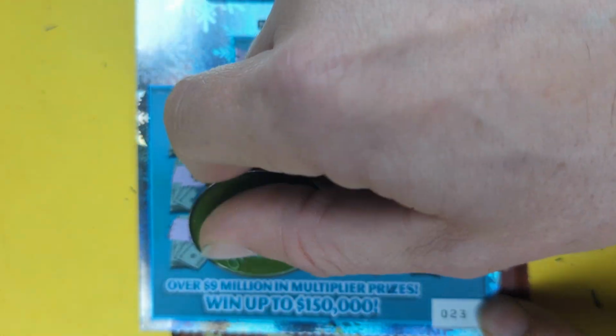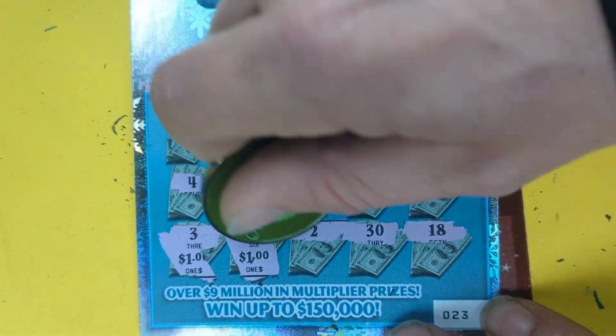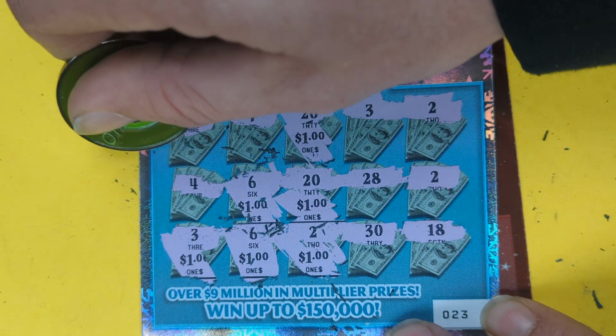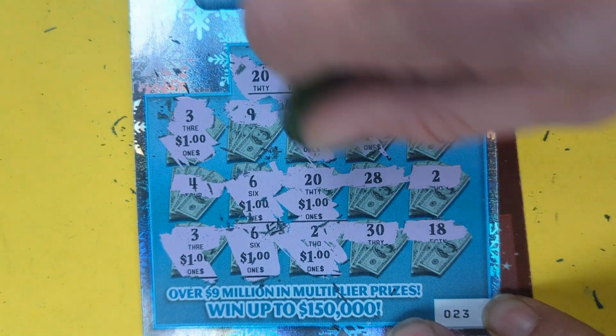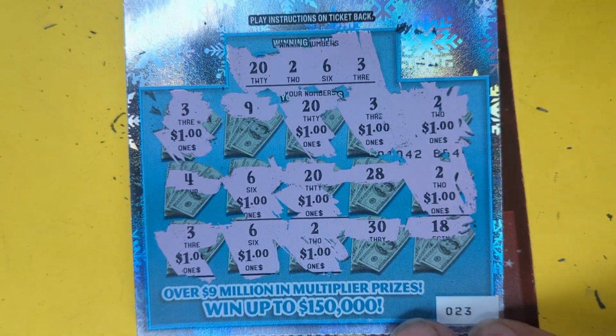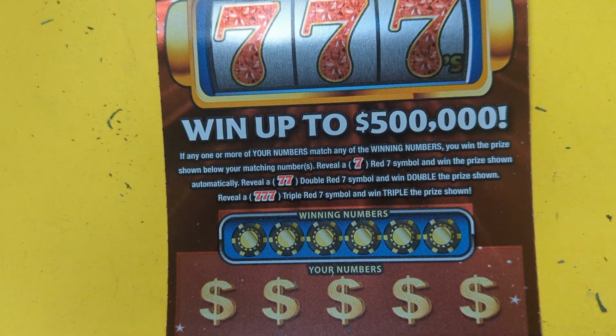Let's hit it. That's a dollar. I figured it'd be a dollar, but I will take another $10 win. I will take it. Oh, there it is. $10. Nice. So now we're up to $20 back on a $25 session.